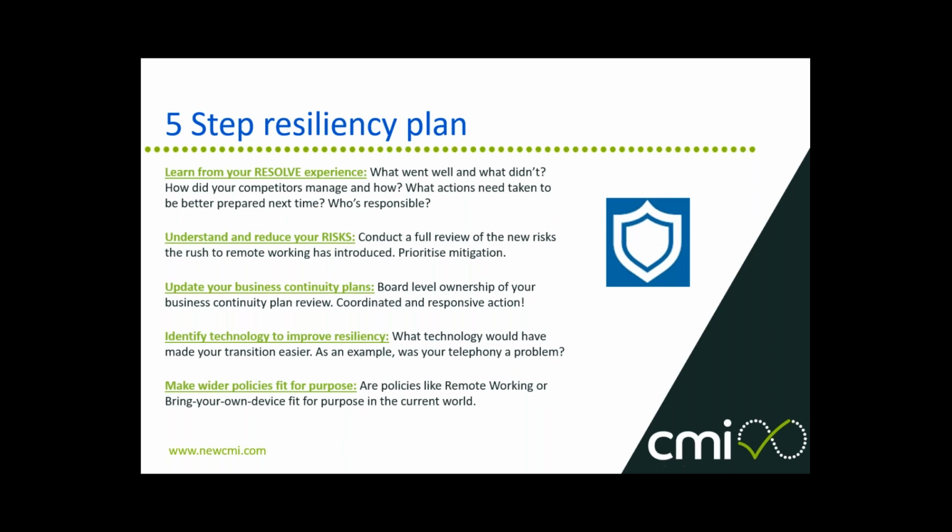Who's responsible for learning, applying and implementing those changes? And then moving on and looking at those risks, some of which I've just touched on. Conduct a full review of what risks you've got out there. Some you'll know about, some you may not, but just because you're not aware, don't assume you don't have them. That's where we can help you to understand that. And then obviously, as you do normally, prioritize those risks and the mitigation of them.